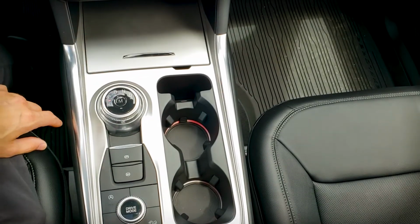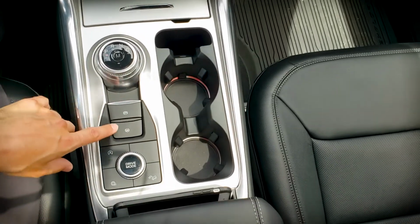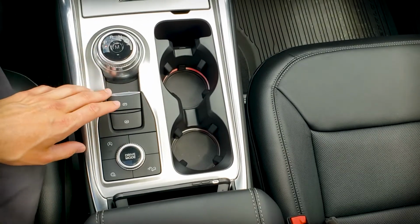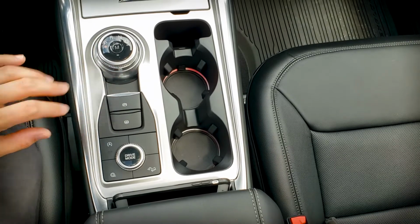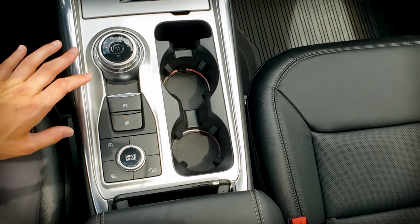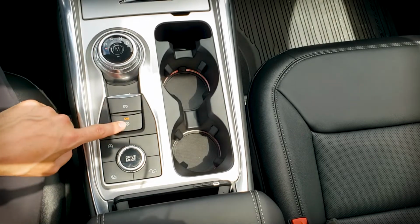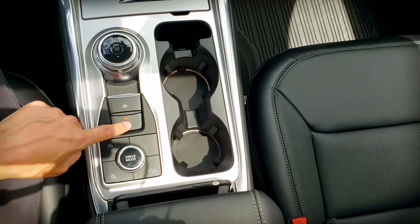Lock that back down into place, and looking here, we've got our traditional cup holders and a few buttons to point out here, I should say. So this first one here is going to be our parking brake. We're going to lift up in order to turn our parking brake on. In order to turn it off, you're going to press the brake and then press that down, and that's going to turn the parking brake off. Auto hold is essentially going to hold the vehicle in place when you're stopped. So you come up to a light, you can fully brake. Once you've fully braked, the auto hold button is going to be engaged, and you can take your foot off the brake and the vehicle won't move.